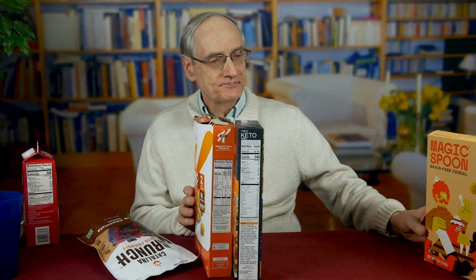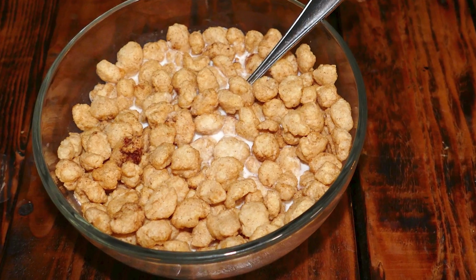I've had a number of you ask me about the Magic Spoon and what I thought about that. Well, I hadn't tried it until recently. Actually, I started last night and I started with the Magic Spoon. I won't reveal what the numbers were until the end, but that was my beginning. I've got 3 more to eat.